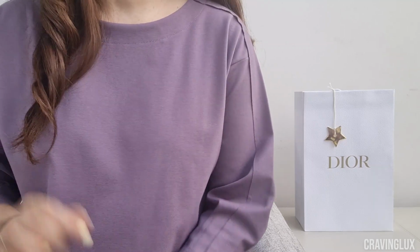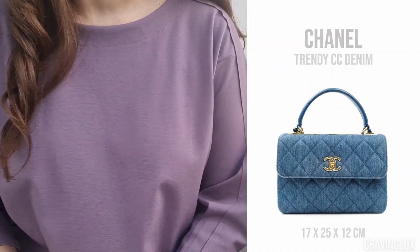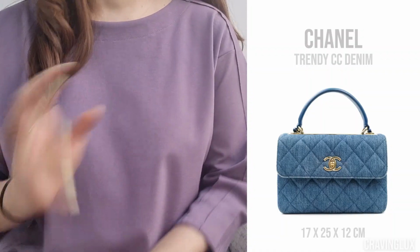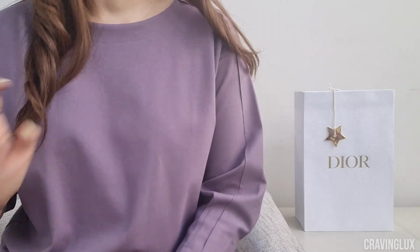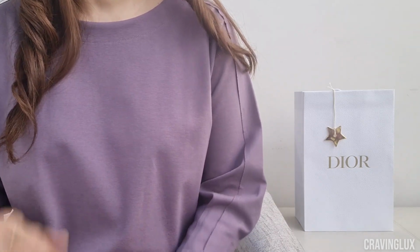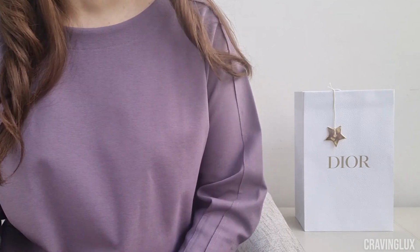At number 6 is another denim obsession, and this time it's the Trendy CC in the small. This came out in 2017, and at that time I had zero interest in the Trendy. I reach for my black Trendy CC all the time, and I do want another one, but not in leather. I haven't seen one on sale in over a year, and of course I want one in almost pristine condition.